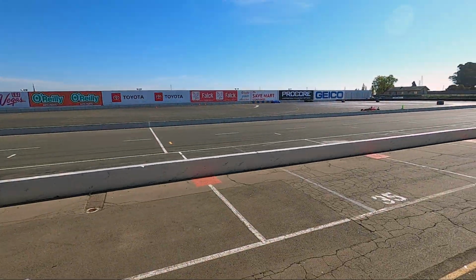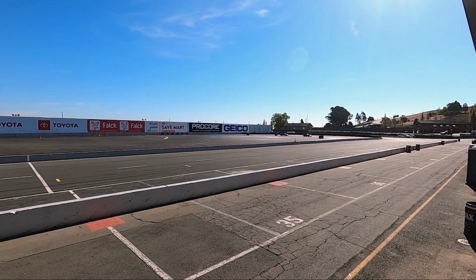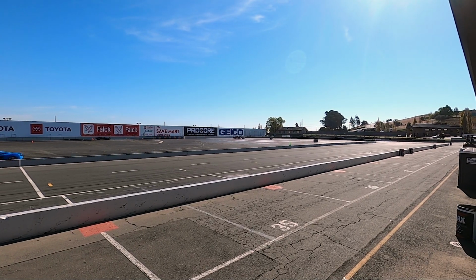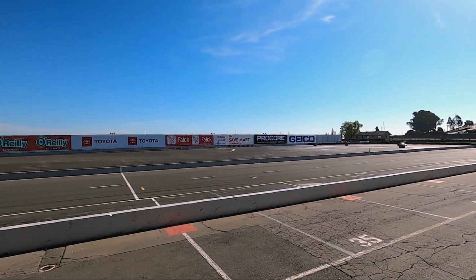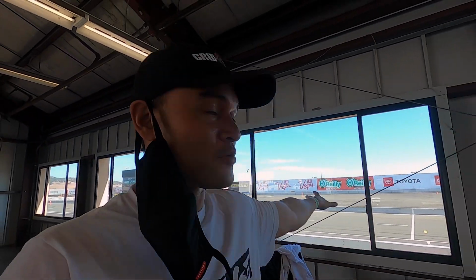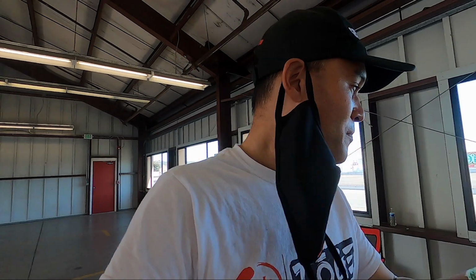Session 3 done, and I almost didn't even realize that I was supposed to be out for my session. But check this out. That's right outside my garage window. So cool. If they made a hotel like this somewhere at some crazy racetrack that I could race on, and there's a hotel room right next to the track like this, I might stay there.